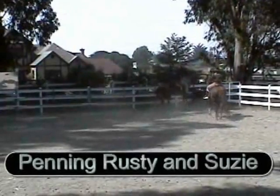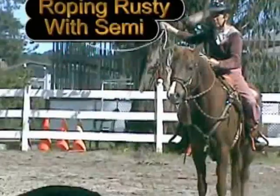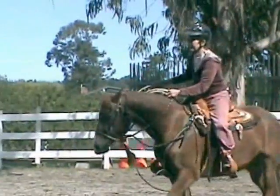Penning Rusty and Susie, our bull and heifer. Roping Rusty with Morgan horse Semi.